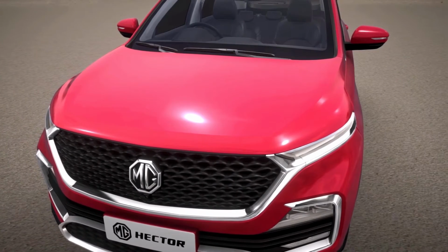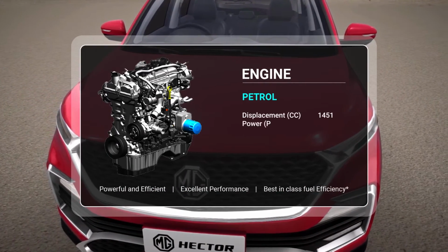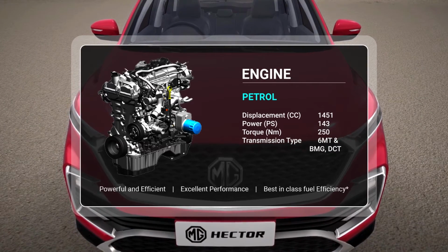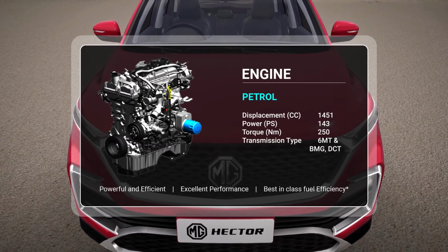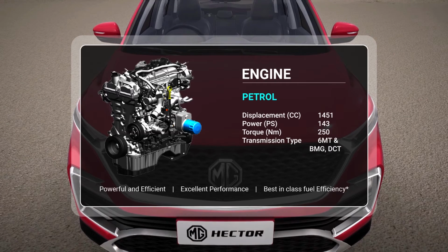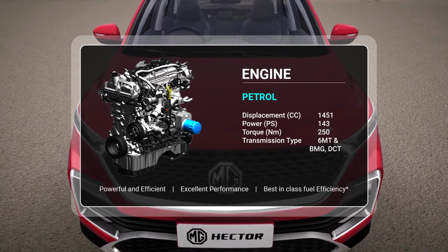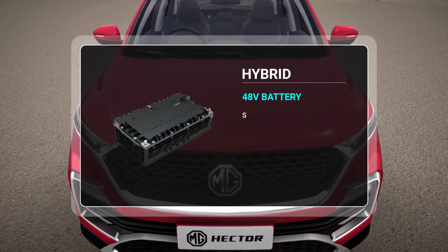Let's move to the front of the car to see the engine compartment. The petrol engine delivers superior power and excellent fuel efficiency, but the pick of the range is the Hector's petrol hybrid engine. Delivering 143 PS of power and 250 Newton-meters of twisting force, the Hector's petrol hybrid engine not only has numbers to impress your neighbors and colleagues, it is also a technological marvel. That's because the MG Hector is the country's first mass-market 48V hybrid car.